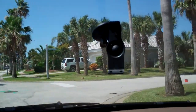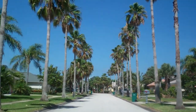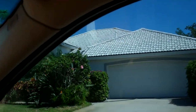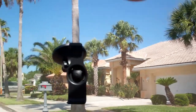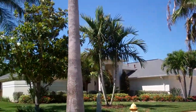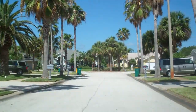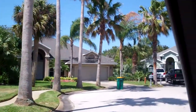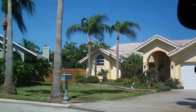So we'll take a right here, just kind of meandering through. Let's see, we've got the palm trees lining the streets. Some of the homes have tile roofs, as you can see on the right here. Hopefully you can see. On the left here we have some homes with shingle roofs. So we're in a cul-de-sac here, so I'm going to make a turn.